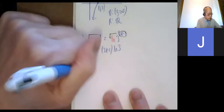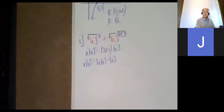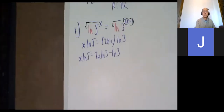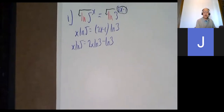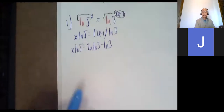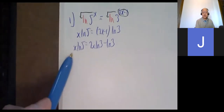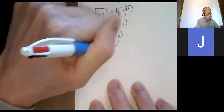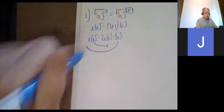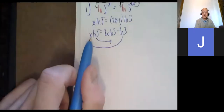Okay, let's distribute on this side. So x ln 5 equals 2x ln 3 minus ln 3. We're trying to solve for x. So I want all the x's on one side and everything that doesn't have an x on the other. I'm gonna have the x's on the right-hand side and the stuff that doesn't have an x on the left-hand side. That way I'll have more positive quantities. So I'm gonna draw an arrow here and an arrow here. This means add ln 3 to both sides. Subtract x ln 5 on both sides.